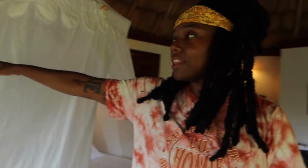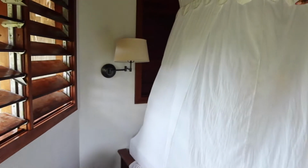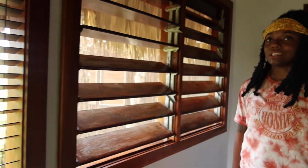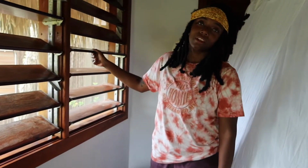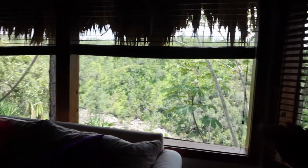Got another light on the other side, so it ain't gonna be too dark at night. You can definitely adjust the lighting and the breeze that you want to come in. And then on top of that, guess what? The same thing I'm seeing, you're seeing. The view. The panoramic view is amazing.